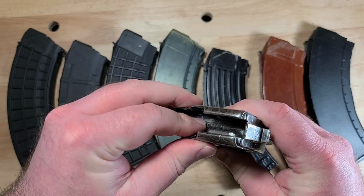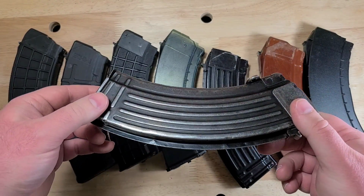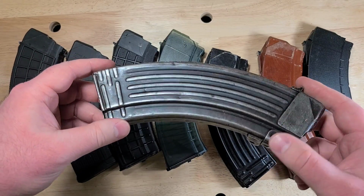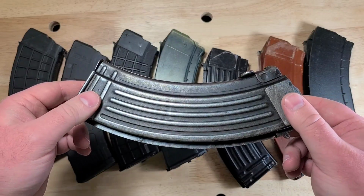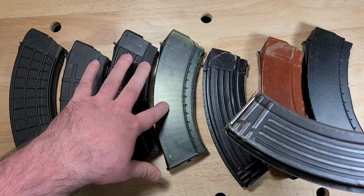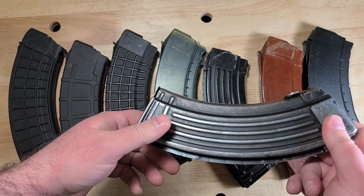Works great. That is one of the advantages of a metal magazine, or of a steel AK mag, is if you do happen to ding it, you can probably knock that ding out, but you're also going to be down on that mag until you get that fixed. Whereas with a polymer mag, if you hit it hard enough to break the body of the mag, there's a chance that you're going to be down on it too.